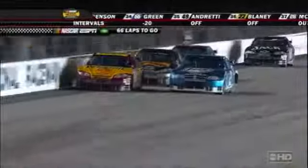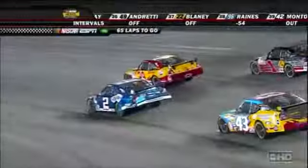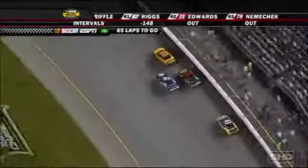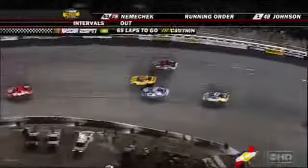When you take a look at the 2 car and the 29 and the 1 car, these guys are all locked in the battle. Now the 1 car, he's just got locked in. He's locked in for the chase for the championship. But it seems like these 2 fellows, the 29 and the 2, can't get away from each other at all. Much like the 8 car and the 2 car did early on. You can tell they're racing each other.